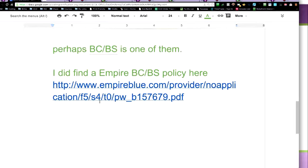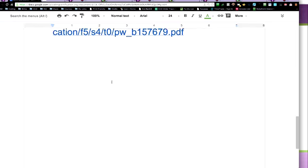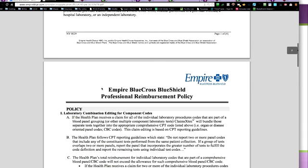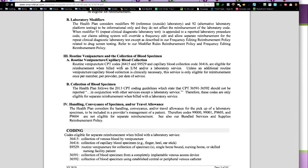So I did do a search, and I found this from Empire Blue Cross Blue Shield. Here are the links. If you're in the Replay Club, you'll get this answer sheet, and you can go to it. Let me pull it up. So in this Roman numeral 3A, routine venipuncture capillary blood collection, it says routine venipuncture CPT codes 415 and this S code and 416 are eligible for reimbursement when billed with an E&M and/or lab service.